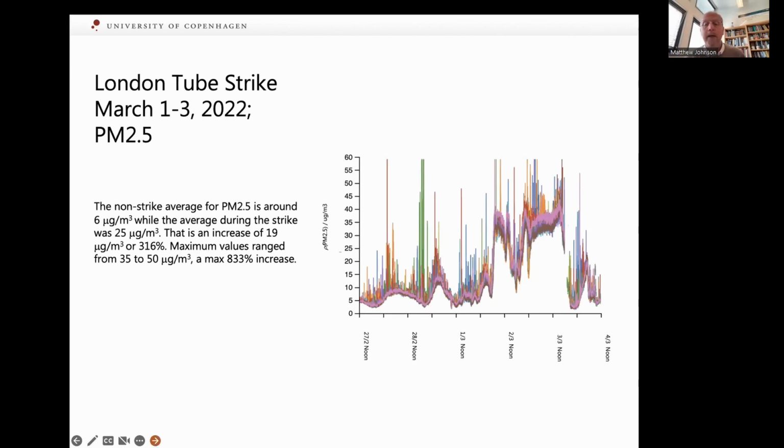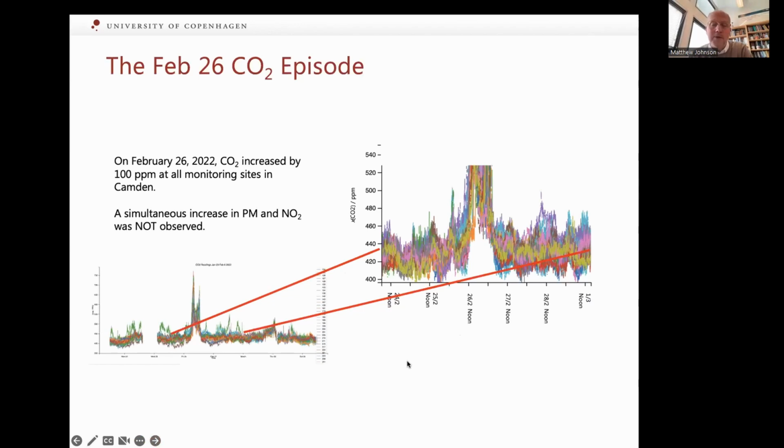micrograms per cubic meter. All right, we also saw an event where all of the carbon dioxide across the borough increased by about 100 ppm all throughout Camden. And we really scratched our heads to figure out what could be causing that increase in carbon dioxide, which was not associated with an increase in particulate matter PM or with nitrogen dioxide. So it must be a very large event. And we thought maybe pollution coming in from Europe might cause this.